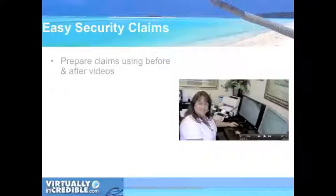And if you look at that photo, you'll see that Tammy is sitting at a desk with 2 computer monitors. And she can actually put a video up in one and be preparing work orders, claims, and letters and emails to people based on the video. And we're really, really good at watching a video before, watching a video after, and making an ironclad claim. And you can be too.